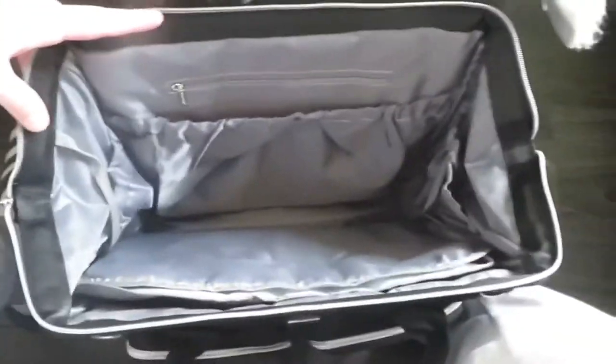Okay, so I've put it on the floor just now. So this is what it looks like closed, of course. Then you open it and it literally opens massively. So you have this big insert, and then you have a pocket here. I think you get a changing mat in this, which I thought was amazing, like perfect. And then you also get these.